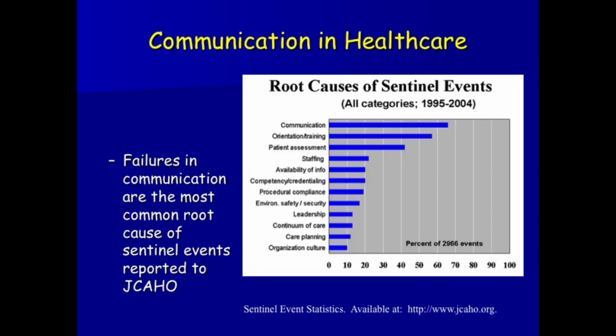The Joint Commission, in its annual review of adverse events and root cause analysis, shows in this slide that failures in communication are the single most common root cause of sentinel events reported every year. For example, in this slide, from 1995 to 2004, as you can see, of 2,966 events, about 65% were related to communication as the sole root cause of sentinel events.